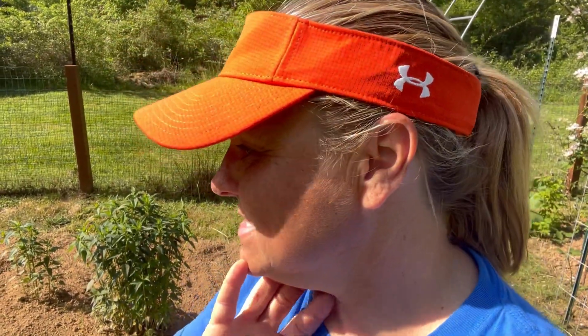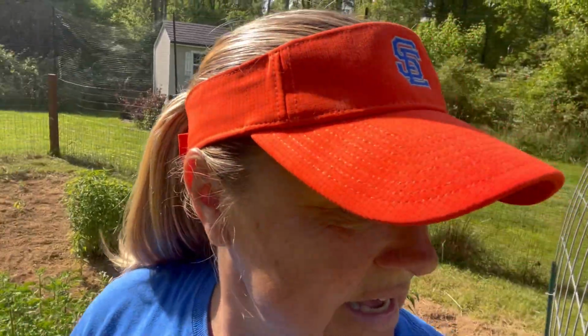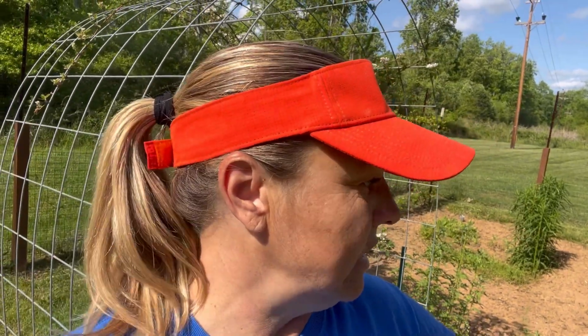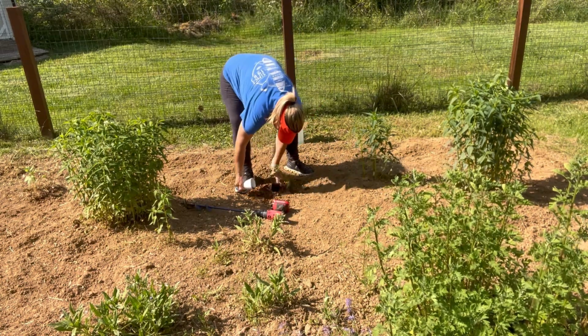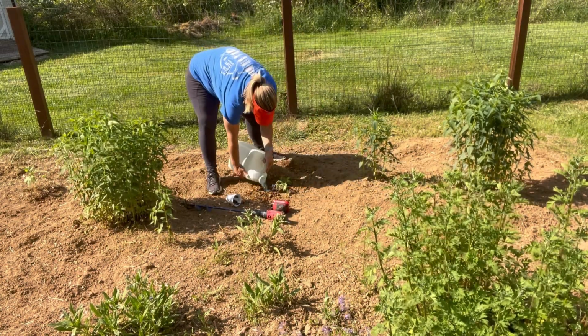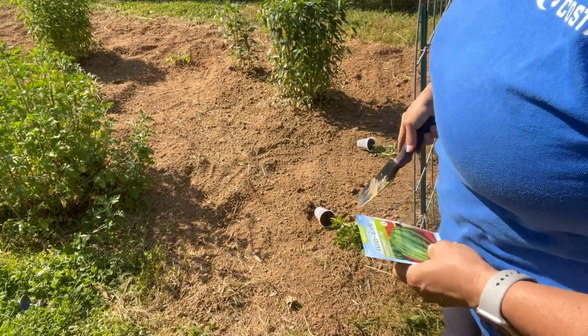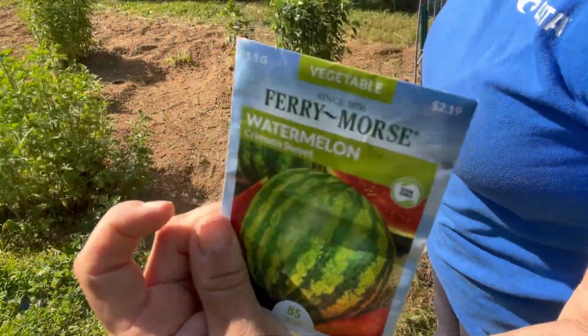Okay, so let me go ahead and get planting. I'm going to finish these up, plant these marigolds, plant the watermelon and the cantaloupe, and water everything. And then I'm going to water this in really good, probably hit it with a little bit of Miracle Grow fertilizer water, and call it a day. All right, now I'm going to do the Mission marigolds and the watermelon.